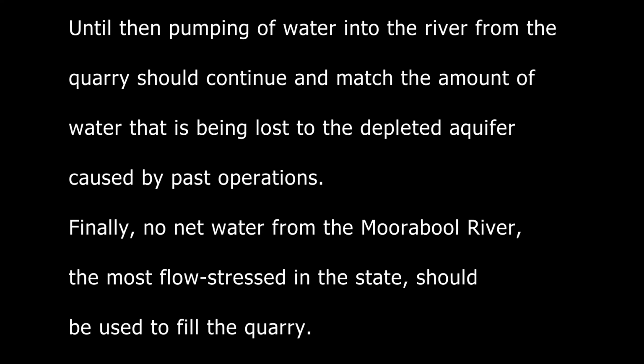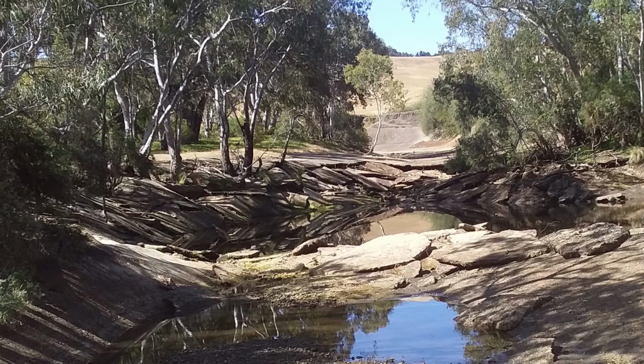Until then, pumping of water from the quarry into the river should continue and match the amount of water that's being lost to the depleted aquifer caused by past operations. No net water from the Moorabool River, the most flow-stressed in the state, should be used to fill the quarry. It literally has no more to give.